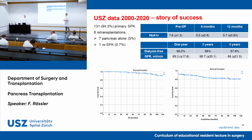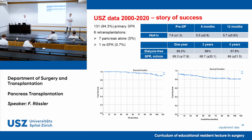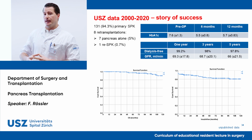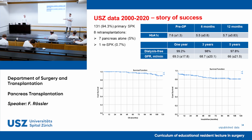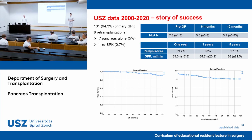Yes, the one thing to consider is that you have the surgical morbidity when you go for pancreas transplantation, and then you have lifelong immunosuppression. When you have insulin pumps, of course the morbidity is lower and the glycemic control can be comparable to pancreas transplantation. However, there are still problems with hypoglycemia, and this is why the pump does not fit all patients.